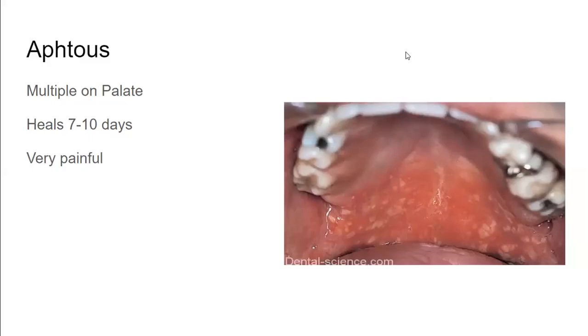30% of cases are anxiety, tension, and stress. Others are allergies and deficiencies, especially of iron and folic acid. Most of these ulcers are self-healing. They take 10 days to 2 weeks.